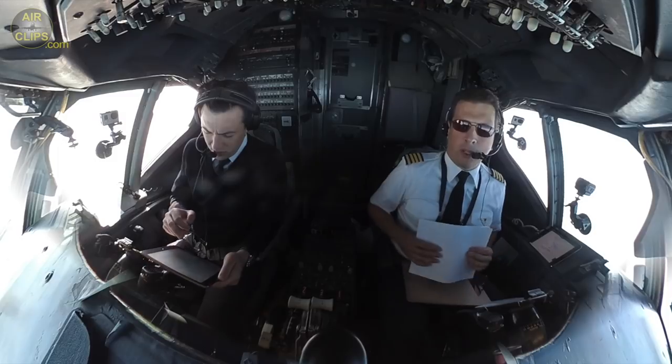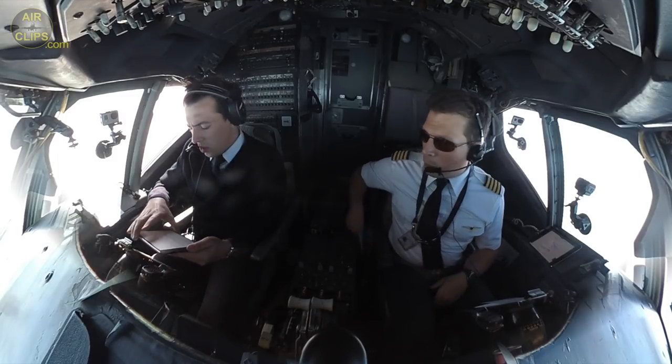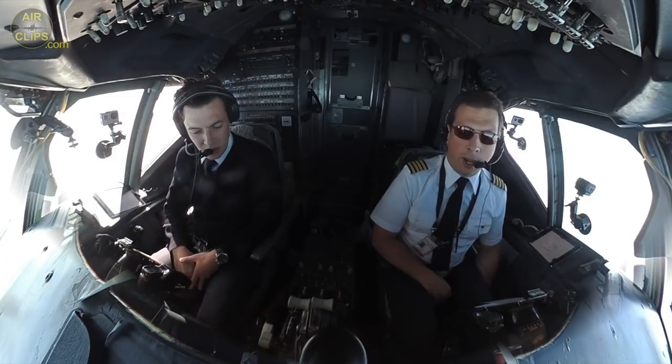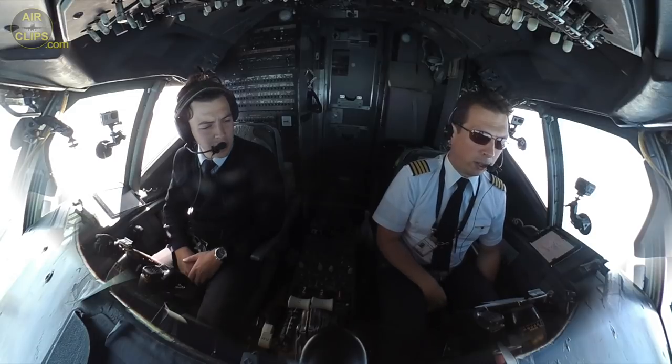So it's an easy process, but it's a process where you can make mistakes. So we always cross-check. Both of us are cross-checking each other. We cross-check our numbers, cross-check with dispatch. And when we're flying there, dispatch is following us on the SkyTrack.